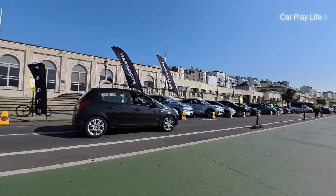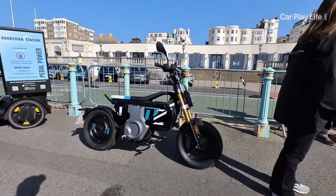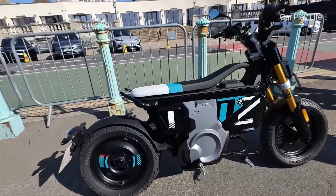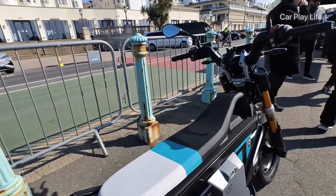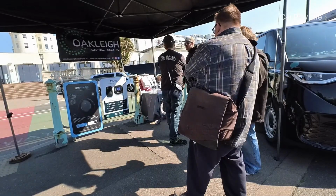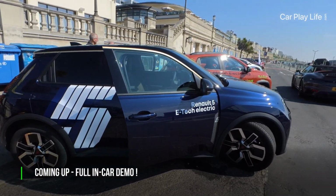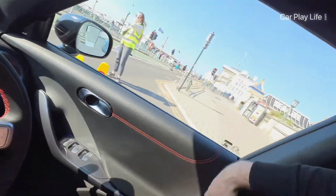Since it was so local, I couldn't pass up the opportunity to jump in a few new EVs, ranging from affordable models by MG to more premium offerings from brands like Tesla. But the EV I was most looking forward to trying was the all-new Renault 5. So without further ado, let's jump into my first test drive.